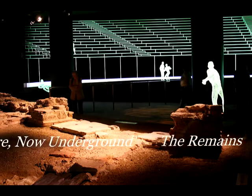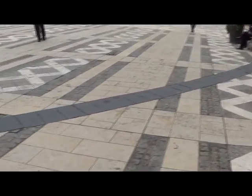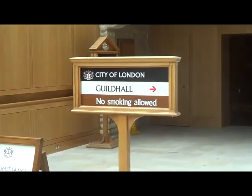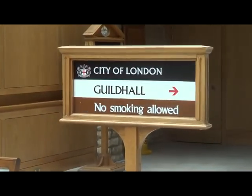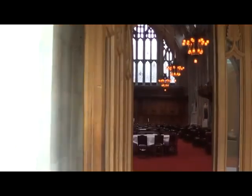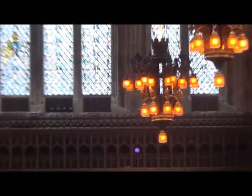So we're going to have a look around. Actually inside here, this is the Guildhall. We can have just a quick look in here. Really old town. There's probably a bit more. We'll have some history. I'm missing a caption now.